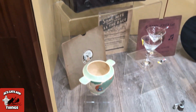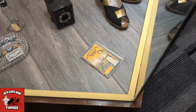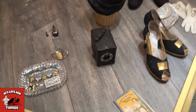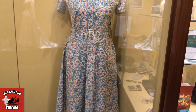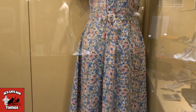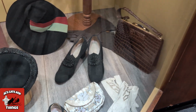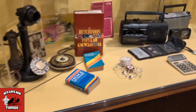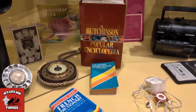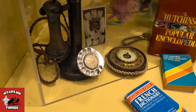Radio. Girl's own birthday book. Look at that camera. And that dress. Too many flowers for my liking. And the clothes. Let's see, the Oxford Mini Dictionary of Spelling. I do have an Oxford Dictionary somewhere. Look at that telephone. Oh wow.